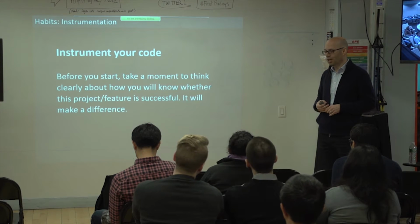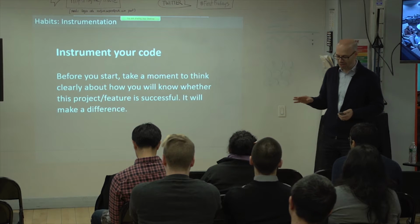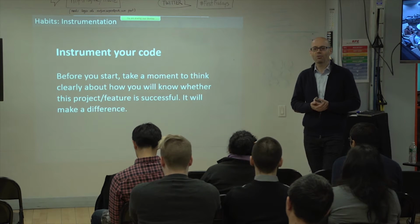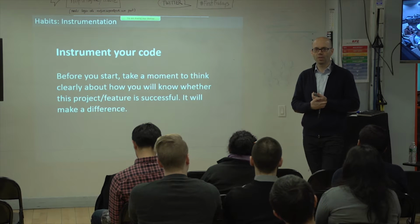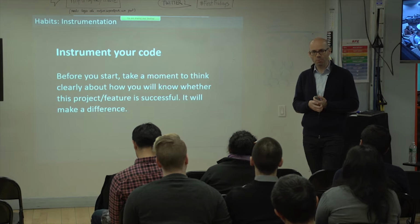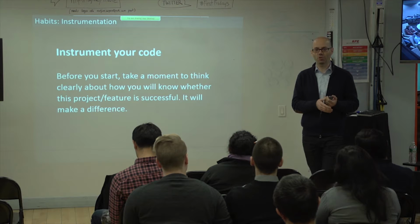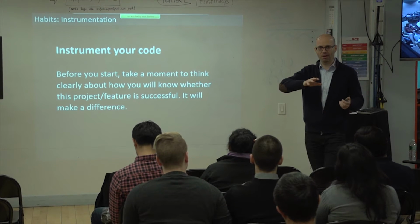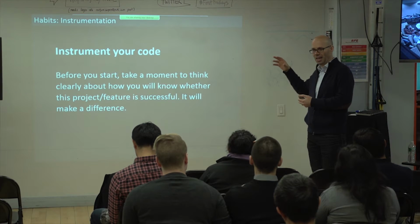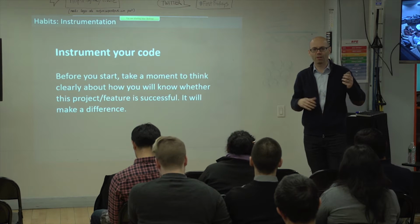The last thing we have in here is instrument your code. I find this tremendously useful. Again, these seem like very simple things, but before you start coding anything, you think, okay, how will I be able to tell easily if this is working or not? Because oftentimes what happens is you build it, and then when you go back and think, okay, let me see if it's working, you end up pulling together and processing tons of stuff in the logs, and joining 7 other tables to understand if your code or your application is performing the way it's supposed to.